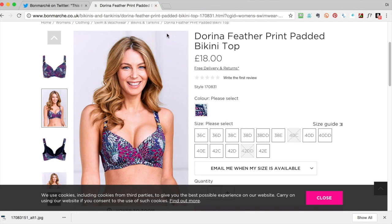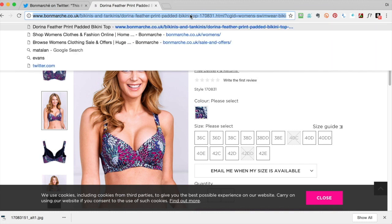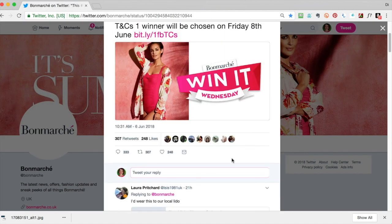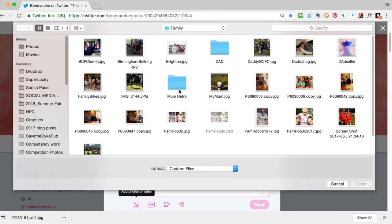So I've taken a screenshot of that. I've also saved the photo to my desktop so I can get it either of those ways. And to copy the link, click 3 times in the top, Command C to copy, close the window down, back to Twitter. So I'm going to tweet my reply here, and I'm actually going to add a photo and a link. So to add my photo, I click there.